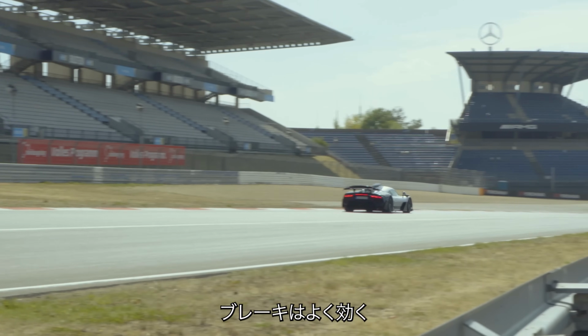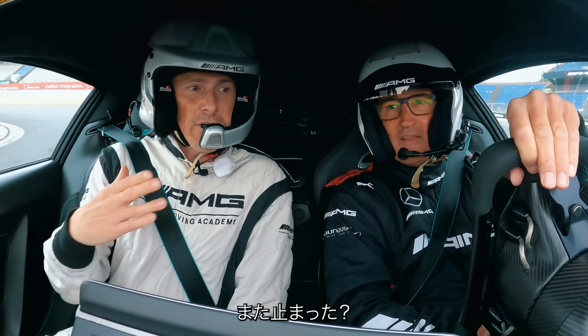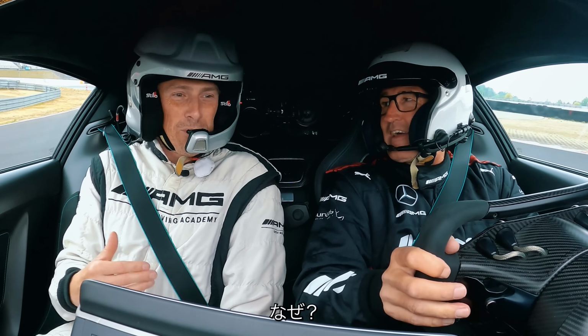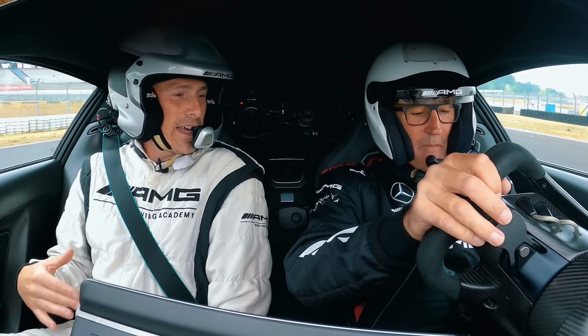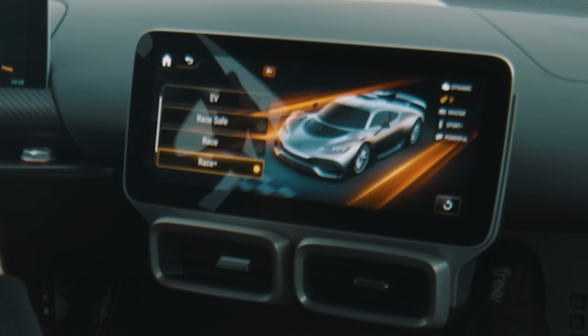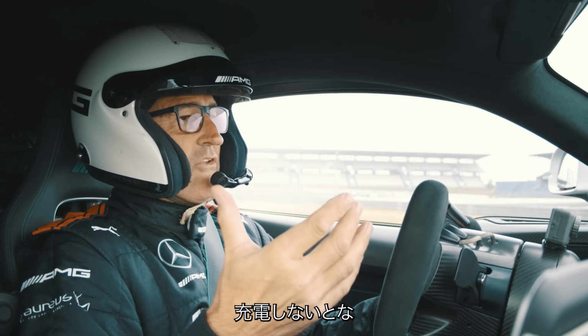Oh, the braking is so strong. Oh. Oh. Have you broken it again? No, now we go electric. Oh. Why? Just want to relax? We go back to normal mode. Yeah. To charge the batteries again.